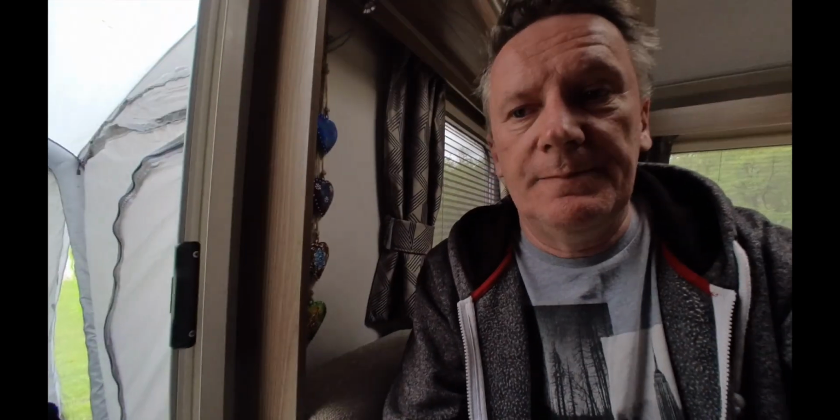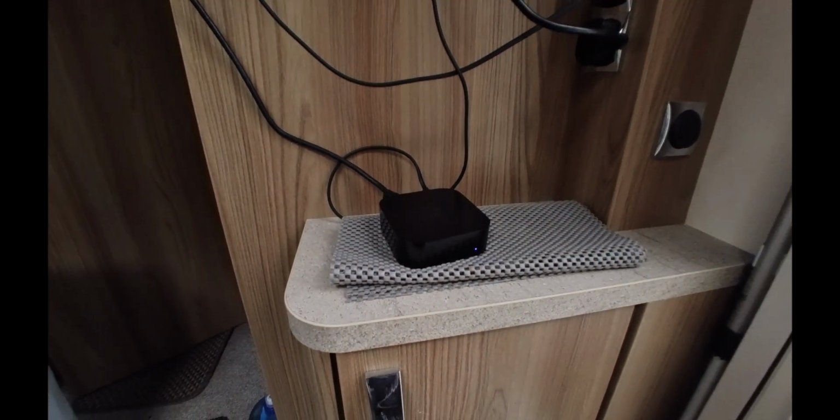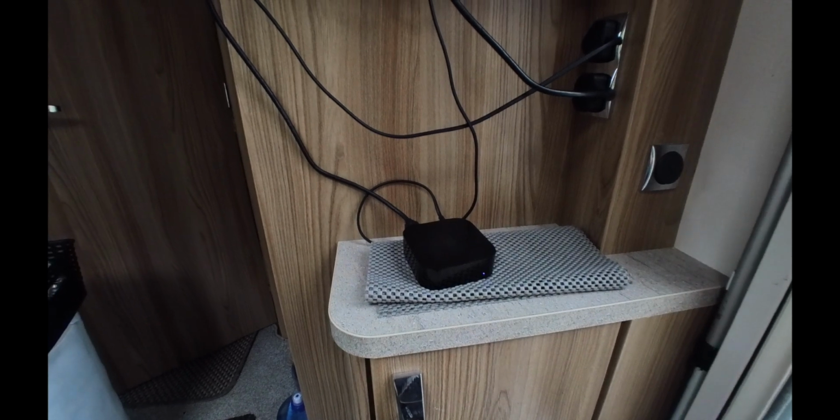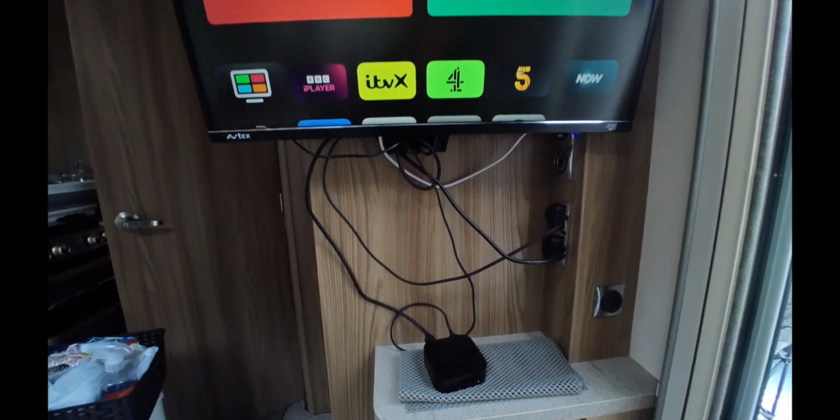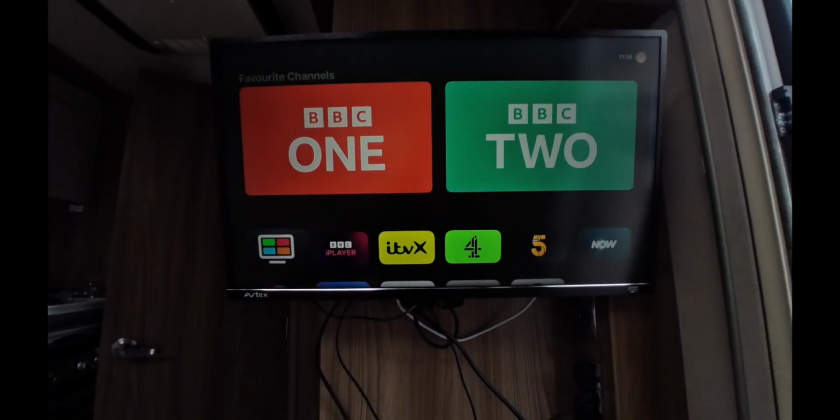Right, so we cancelled Sky, but we wanted to watch sports. We're football fans, so we want to watch football. So the setup I've got now is this. I bought an Apple TV box, and if I just show you this on here, this is the Apple TV box. Excuse the cables, I've only just set it up recently.